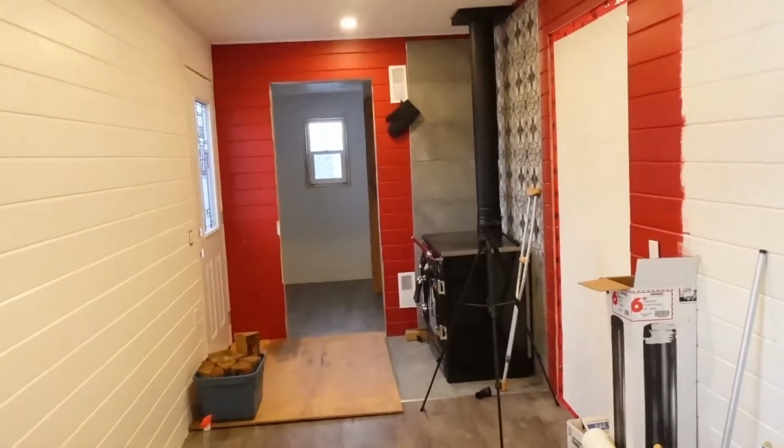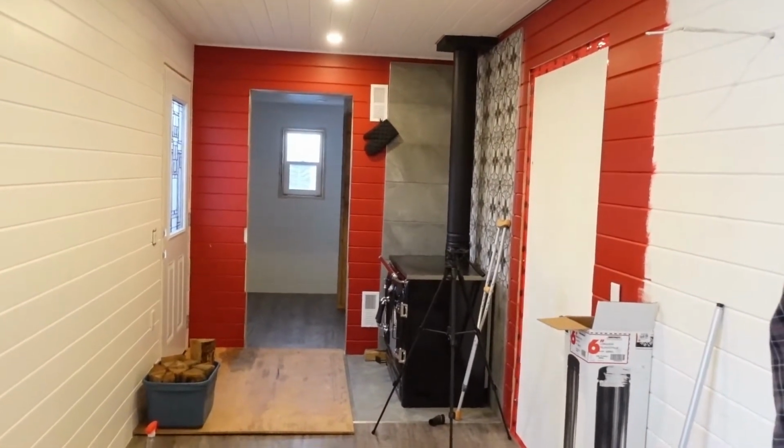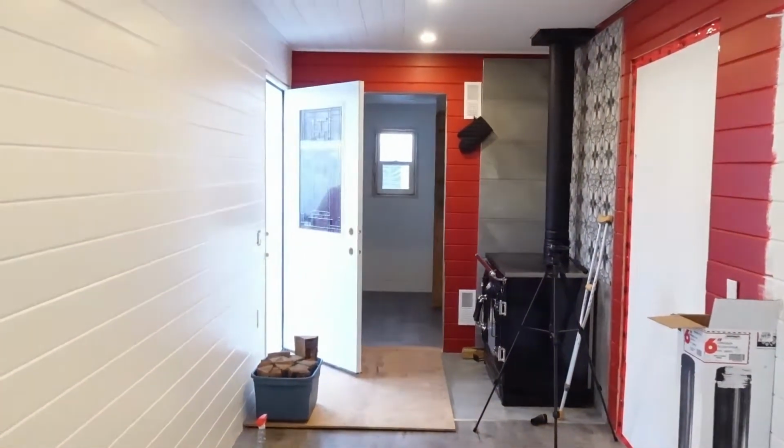So he's got to repaint down there where the Schluter is on the tiles, because we thought the grout was gonna wash off, and it won't. So I'll break that news to him later.